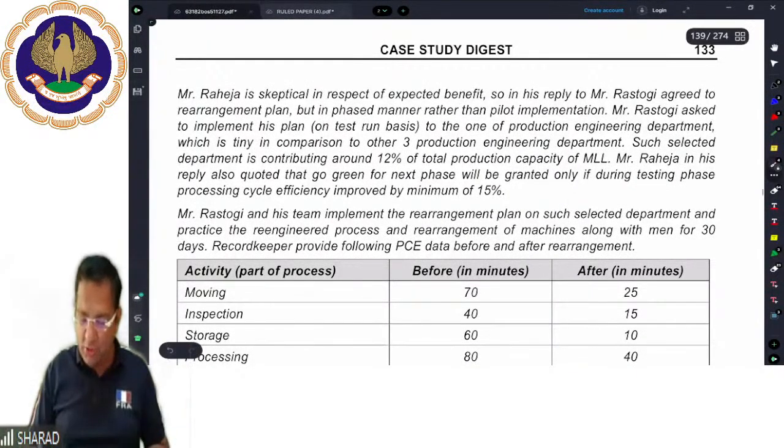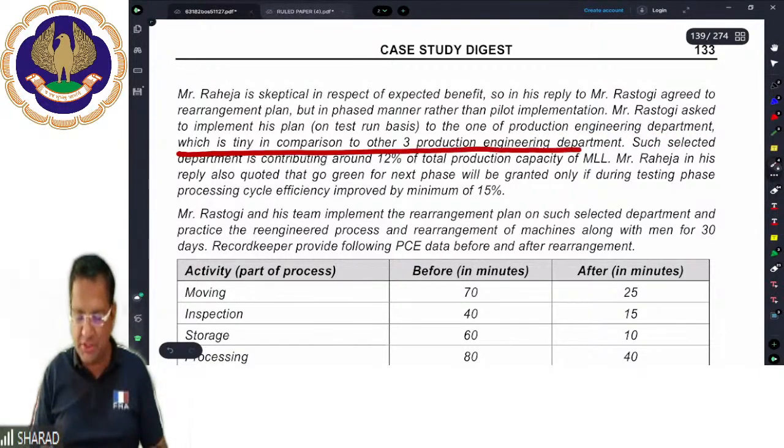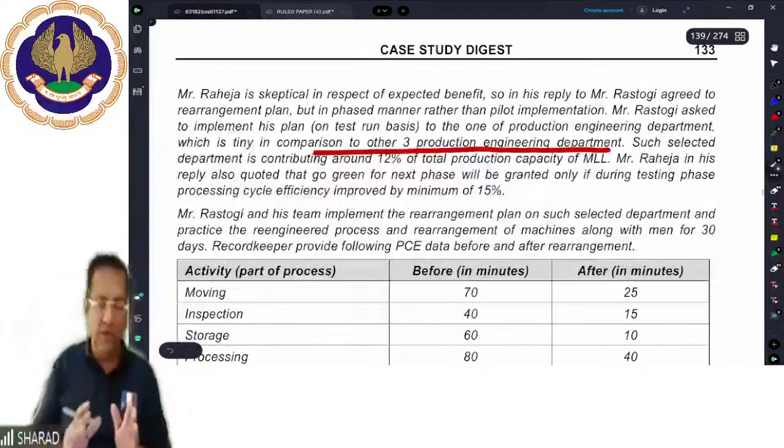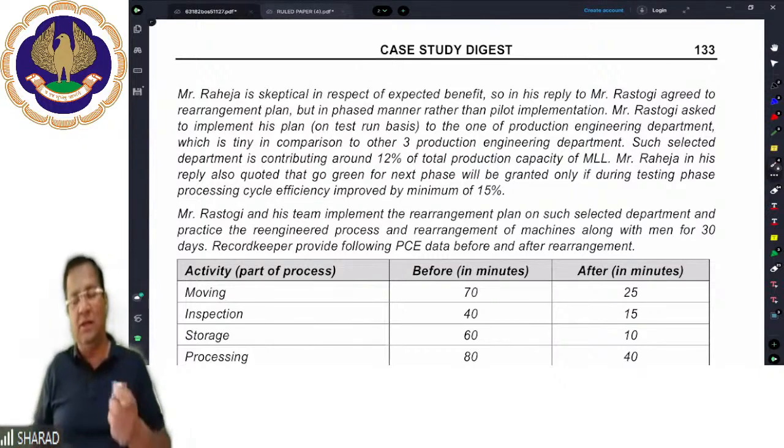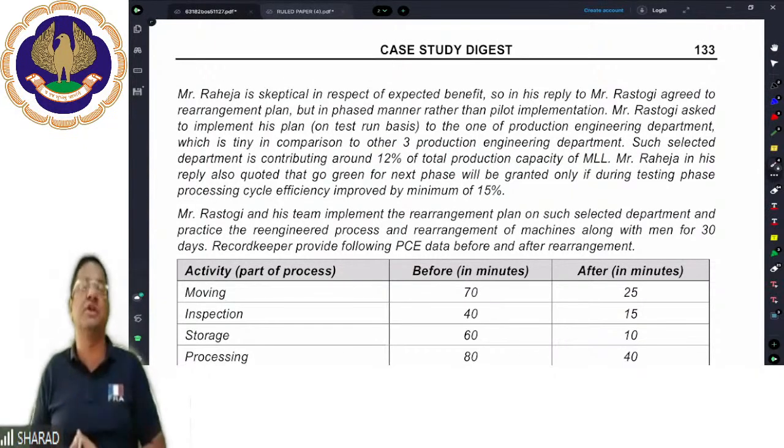Mr. Management Accountant asked to implement his plan on a test-run basis in one of the production engineering departments, which is tiny in comparison to the other three production engineering departments. So the owner doesn't want to take any risk. Out of the four production departments, the smallest one has been given for this trial run of increasing production efficiency through rearrangement of machines through cellular manufacturing.